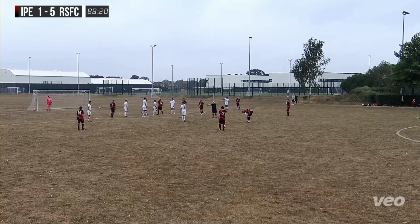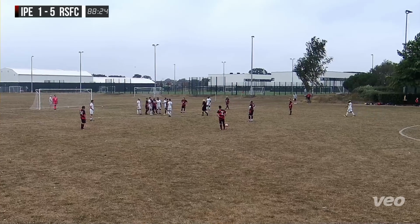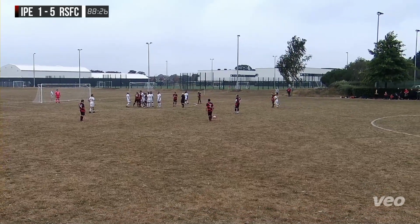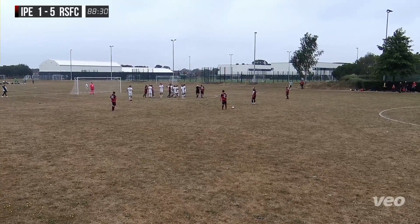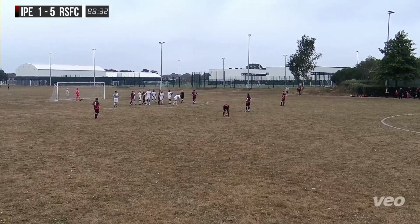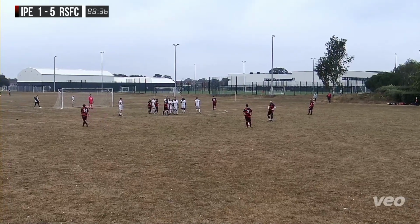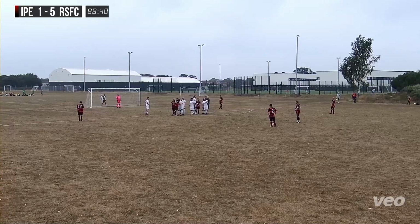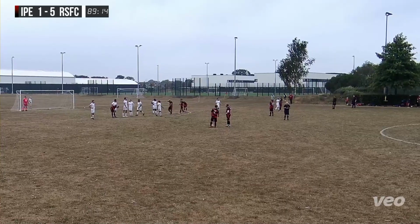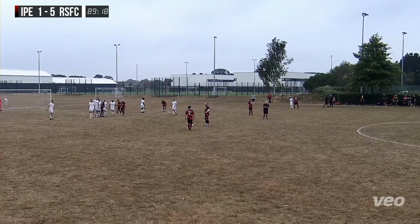What's going on there? Oh, a little bit of handbags on the edge of the box here. Something's obviously been said and upset a couple of the players. Referee's looking to get involved here. A bit of drama towards the end of the game. He's got to try and diffuse the situation here, but the players aren't calming down. They're still pushing and shoving each other. Some of them goading the opposition there by the looks of it.